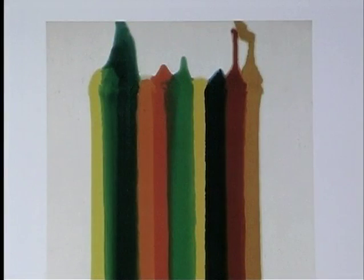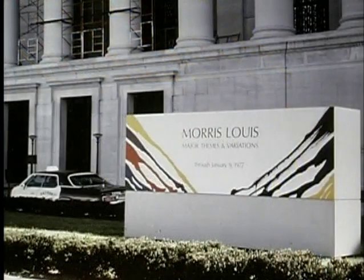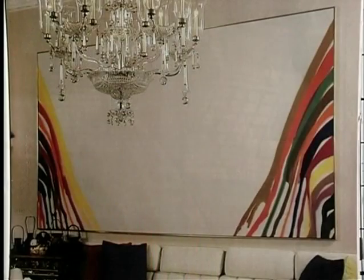The big change since Louis's death in '62 and now is the increase in the size of the art world. There are many, many more museums. There are enormously many more collectors.